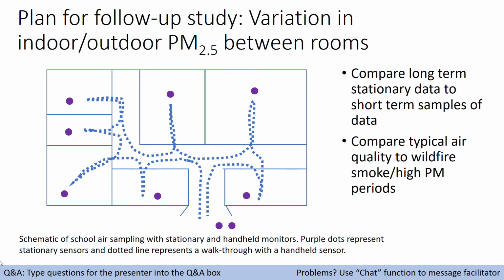To address the question of variation in indoor-outdoor particulate matter between rooms within a school, we're planning to compare the long-term stationary data that we collect from the purple air monitors to small samples of that long-term data that represent hypothetical walkthroughs through the school with a handheld sensor. And this figure is just showing a schematic of the school air sampling. The purple dots represent the purple air monitors in each of the different classrooms, and then the blue dotted line represents a hypothetical walkthrough with a handheld sensor. And I'm obviously not an architect, sorry.